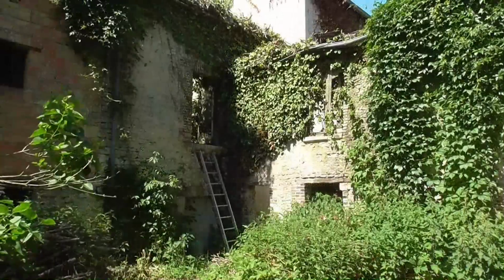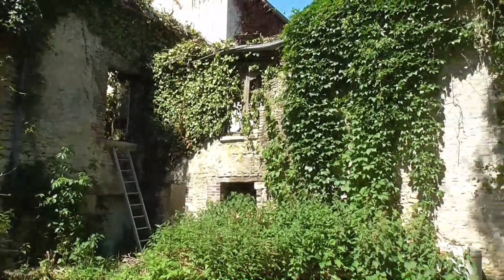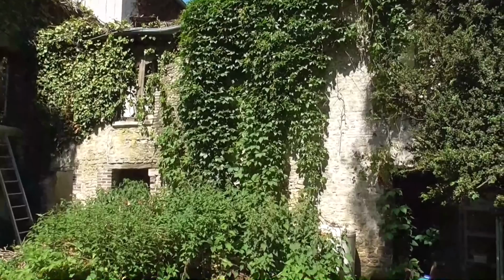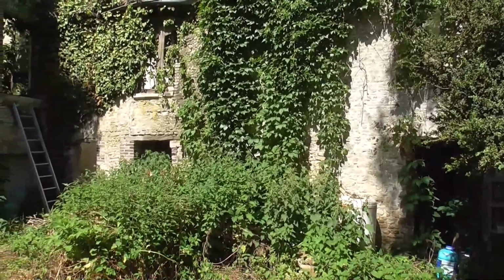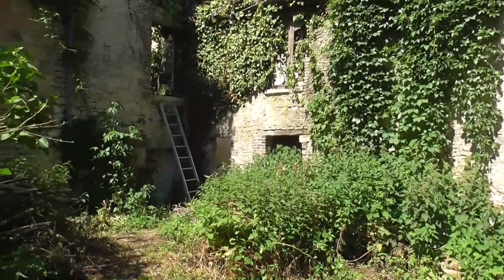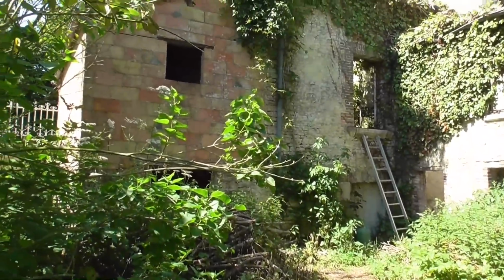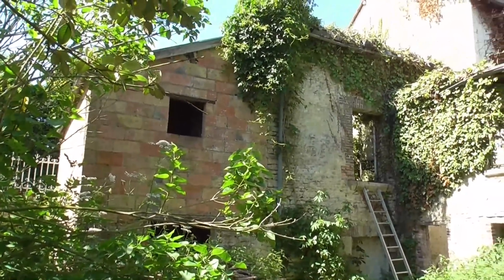So that's the reason that, although parts of it are unsafe, you may think, why don't I just pull it all down? It's because of this planning issue. If I pull it down, I probably won't get permission to build anything back. So for now, it stays.